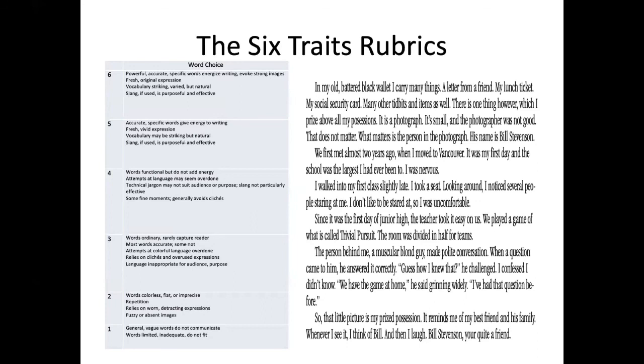Word choice. Words are my favorite art medium. Choosing just the right word can really pack a powerful punch in a piece of writing. How is the word choice? Are they specific words chosen that really give us a feel for this piece of writing? Do they really underscore what's being said here? Let's look at this example. The person behind me, a muscular blonde guy, made polite conversation, right? He's very specific in it, but he's still not necessarily using words that would then sound too forced, right? This is a comfortable kind of essay. He's just telling a little personal story. So we think about how the word choice goes for this specific piece.